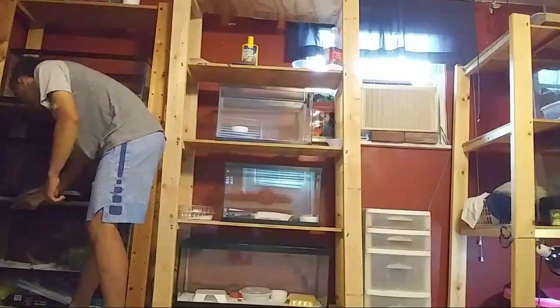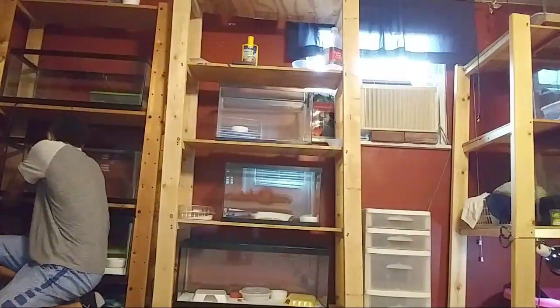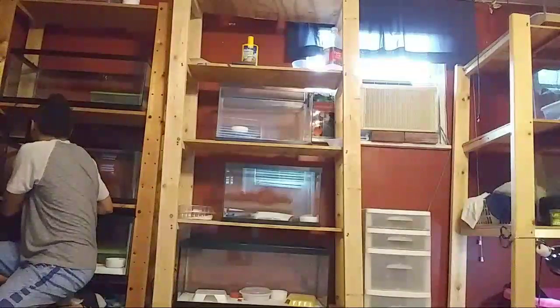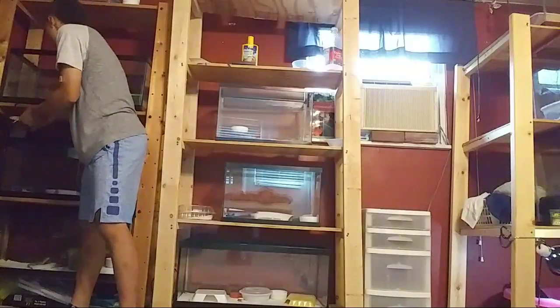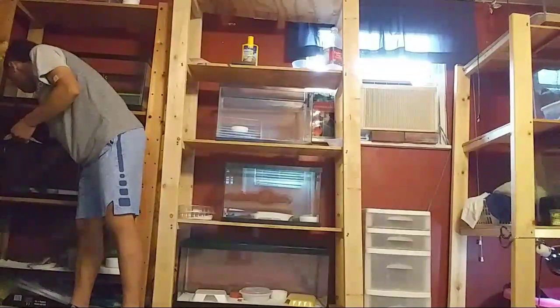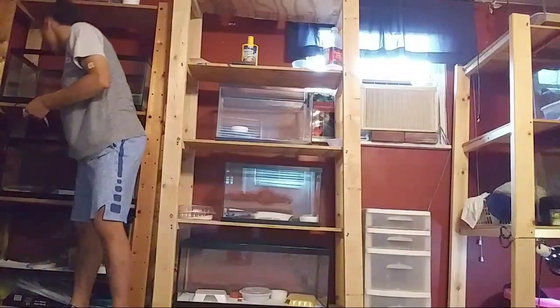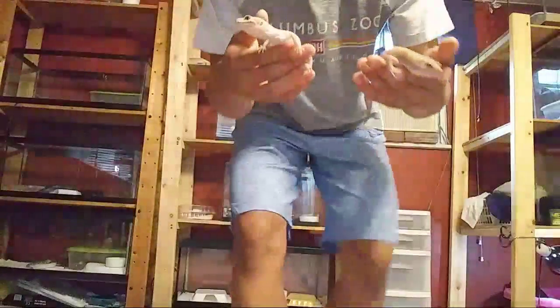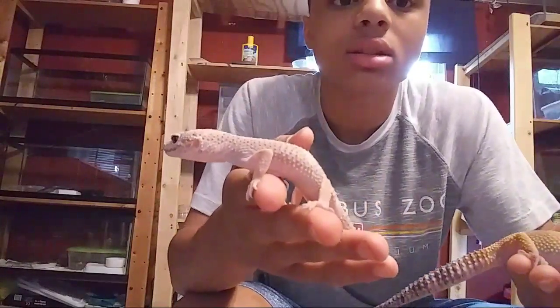How do you know when your leopard gecko is about to start shedding? That is a good question, and I'm going to bring out a leopard gecko for an example of that. Two, actually. Okay, I have 2 of my tangerines out. Now, this one, she just laid a whole bunch of eggs.